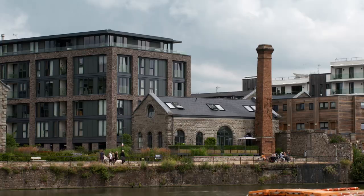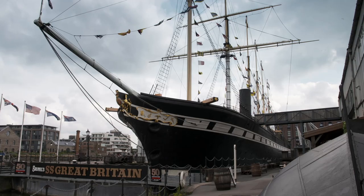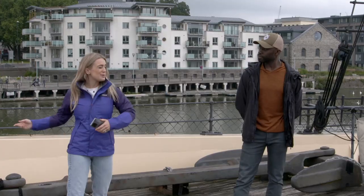Bristol because, well, the producer told us to. He's obsessed with old boats, it turns out. Otis, what have you got?